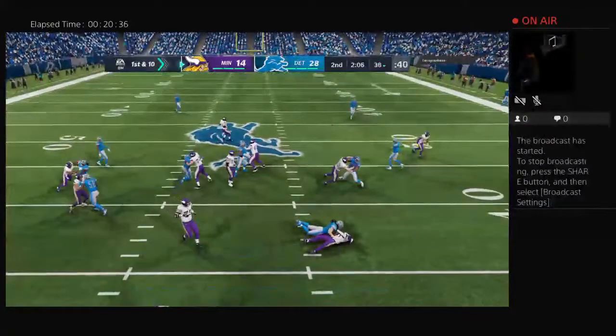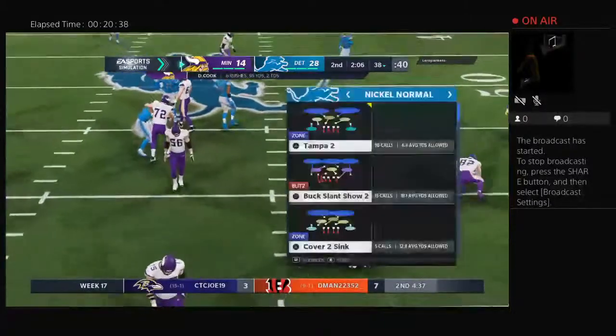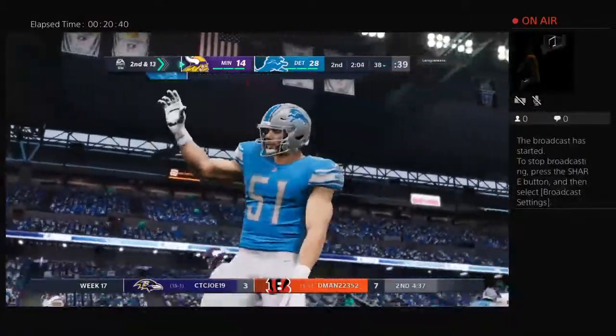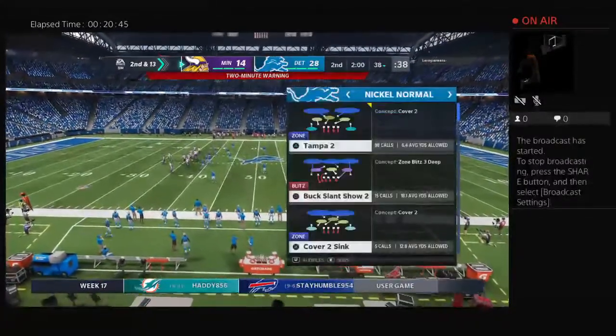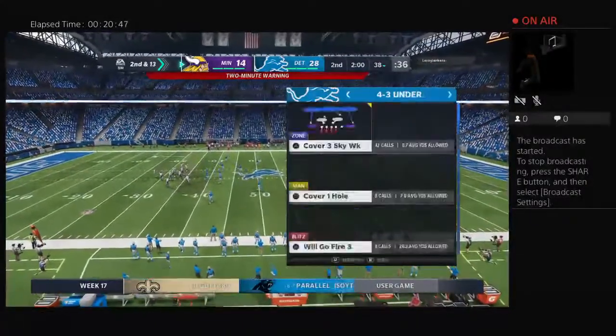They run, Cook. And this play will be blown up. He'll lose yardage back at the 38. They'll wind up losing 3 yards here. And that'll make this a 2nd and 13.